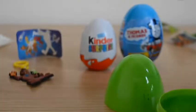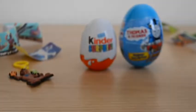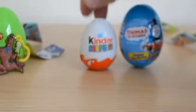And then we have the collection as well. So as you can see, it's one of the key rings. There's three key rings to collect. And there's also a load of other goodies on there as well. So that is the Scooby-Doo surprise egg. So let's just put over, let's see if we can stand Scooby up so we can see him.